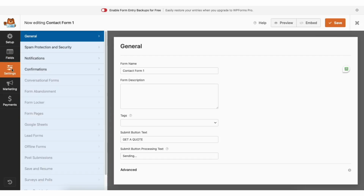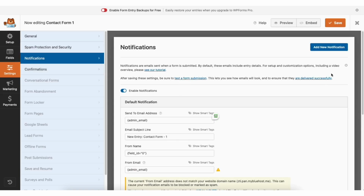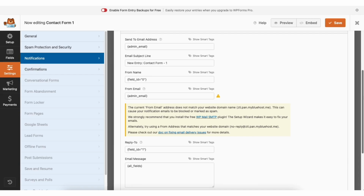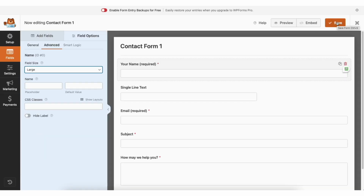If you click Settings, you'll be in the General section where you can edit things for the form. Spam Protection allows you to toggle on spam protection options. Notifications is where you can put in the email the form info should be sent to, and the From email address showing to the person who filled out the form. And Confirmations is where you can put in a confirmation message that shows to the person who filled out the form. Click Save to save changes.